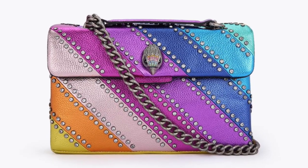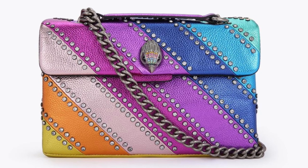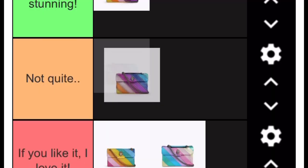After that goes to another crystal bag. The Crystal Kensington. Just the original Crystal Kensington. Nothing super crazy. It's just got a couple little linear, like a diagonal line or something of crystals going along the bag. Not bad. Like, it's not too much crystal. It's not incredibly cheap looking or anything. But I'm still going to put it in the C tier. It's not quite there. It needs a little bit more baking in the oven. It needs a little bit more thought process, I guess.